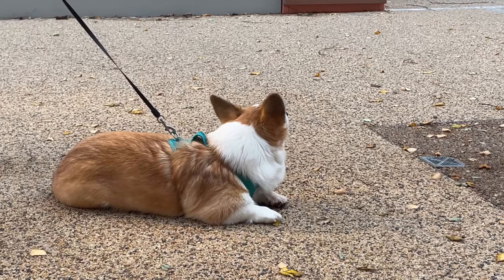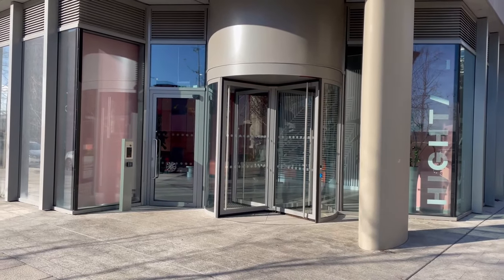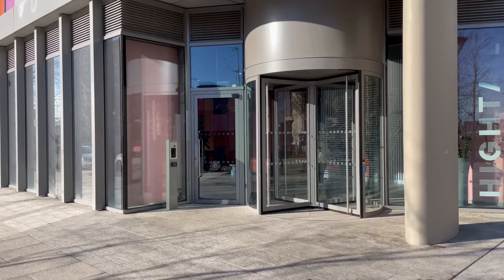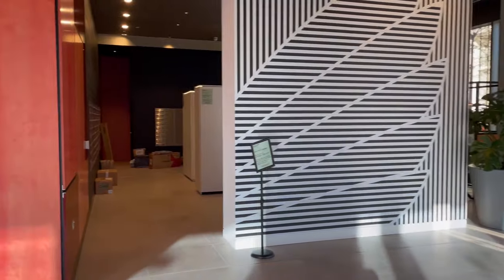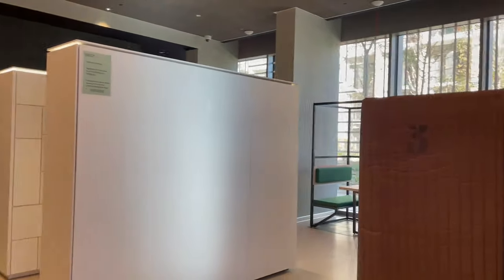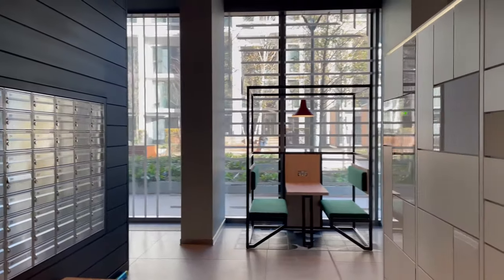Oh, and as far as I know, all Getliving buildings are pet friendly. This is an entrance and you are not going to get in without the fob. So let's go and check it out. Okay, nice. This is a post room. There are your post boxes and boxes where your deliveries can be left. There is also a restroom and a few co-working stations, but they're not that cozy.